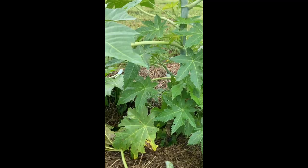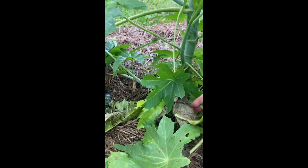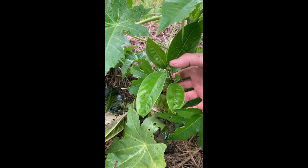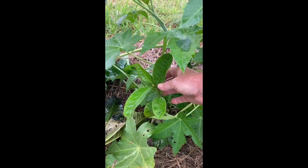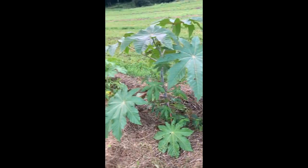So it's been exactly 7 days since I pruned the castor oil in this jackfruit consortium. So I thought I would share the results, show you what happened. There's clearly been a response, a growth pulse. So, pruned castor oil, and about 3 new leaves: 1, 2, and there's a third there starting off. Probably about 50% increase in mass on that plant, I would estimate, up to 50%.